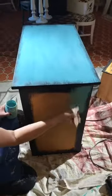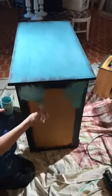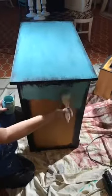Irene says she shared with friends. Amy Lee is smiley face, smiley face. Hey, smiley face, such a pretty color. Yes, isn't it pretty? Teal River. You just wait, guys, because I'm going to be doing some glazing.